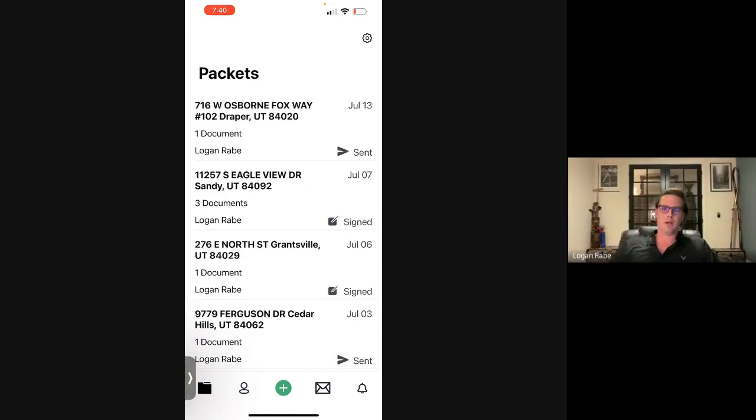Let me see if I can dog on Dotloop a little bit for the next few minutes. So my name's Logan Rabe. I've worked in tech for about 10 years. I've spent 7 years of that in Silicon Valley, 2 years in Utah. My wife got a little tired of the snow, so we're now down here in Arizona, where it's about 118 degrees. So I am definitely regretting that decision.